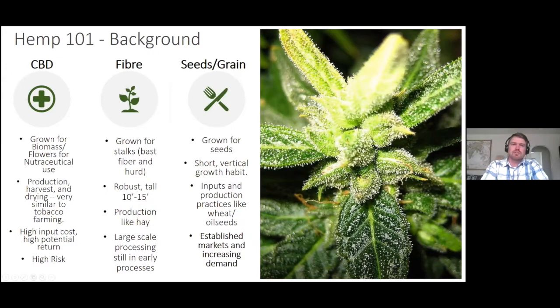I have up here three forms of hemp that are grown today: CBD, fiber, and then seeds and grain. So CBD is that nutraceutical crop. It's grown for biomass, for flowers, where it's taken either cold pressed or using some kind of solvent-based extraction, alcohol, to remove that nutraceutical health compound. As far as farming goes, it's pretty intensive, both financially, with high input costs, as well as inputs with labor.